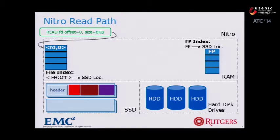Now suppose the user wants to read the file again. A read request comes into the system and checks the file index based on file handle and offset. If there's a hit in the file index, Nitro will read the compressed extent from a WEU and decompress it. The LRU status for the WEU is updated accordingly.